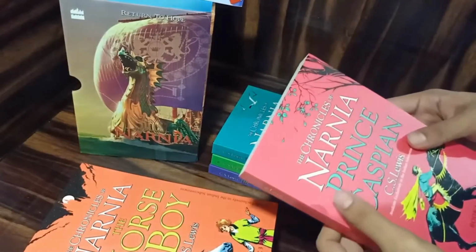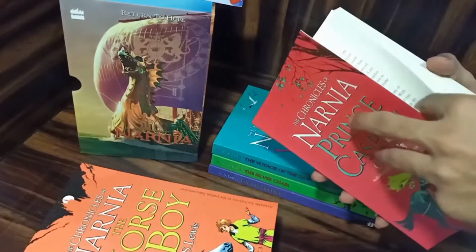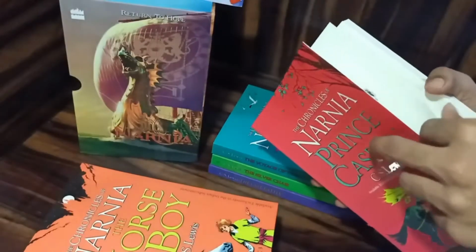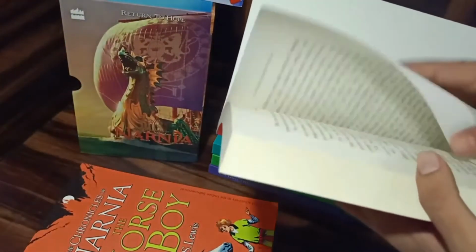This is the fourth book of the Chronicle of Narnia, The Prince Caspian. There are total 15 chapters in this book, and the length of this book is 240.